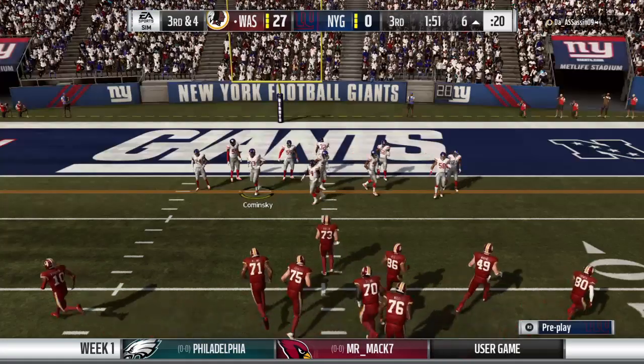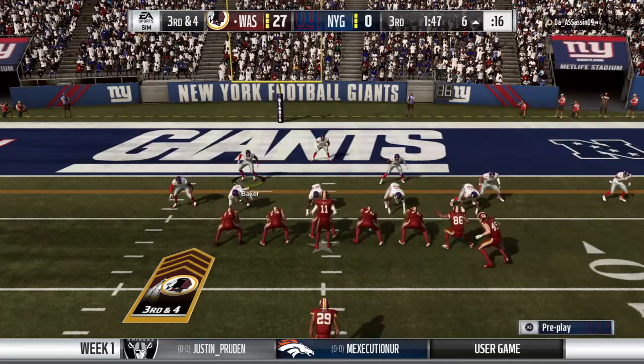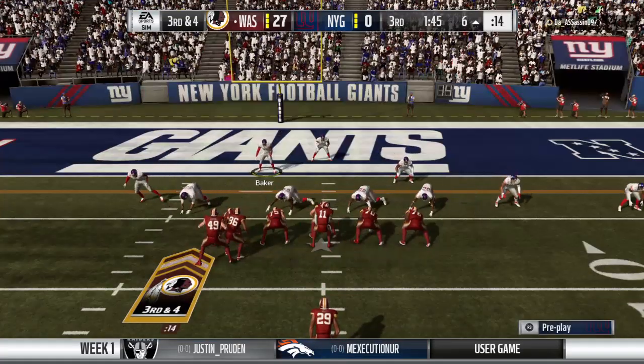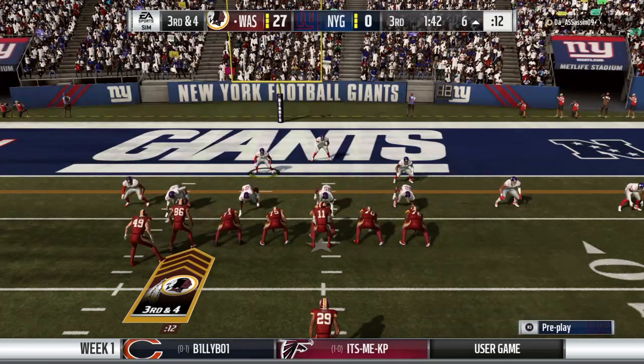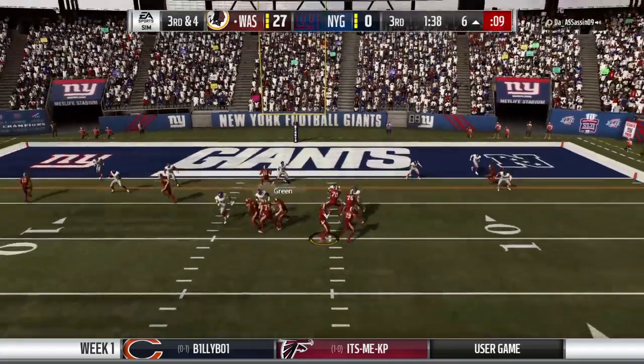The Redskins on 3rd down. They've converted 4 times out of 6. Not bad. This is 3rd and 4. 4 down. Check. 4 down. Eyes on 10. Again, Smith.